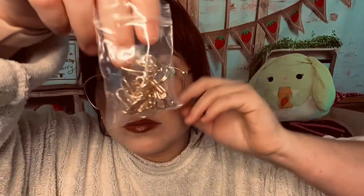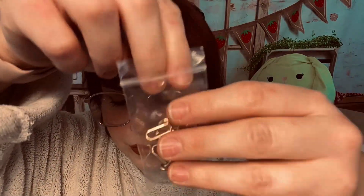So I like to open these and just put them down on your surface, close by to where you're working. And if you can, separate them a bit. Okay, we're gonna look at one up close real quick. So this is what the basic nail rings look like.